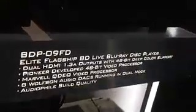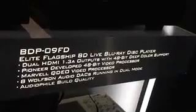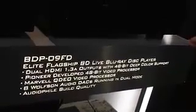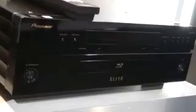When you take it all apart and look at how it's constructed, it's what happens when you turn a bunch of engineers loose and say, don't worry about the cost, just make the best BD player you know how to make. It's an amazing machine as far as its capabilities are concerned. And it's very popular. We're having a very tough time keeping those in stock.